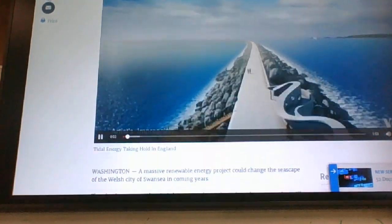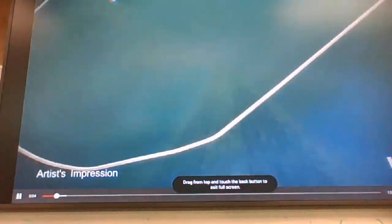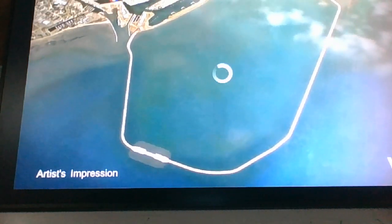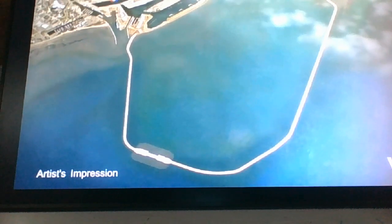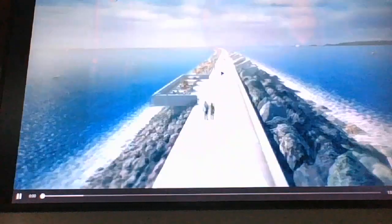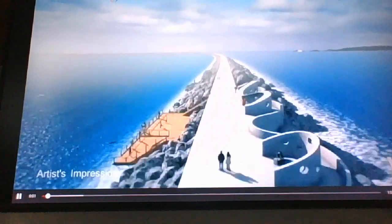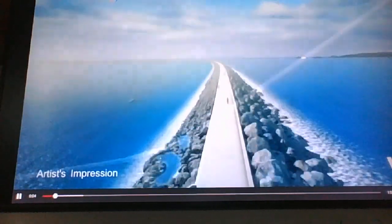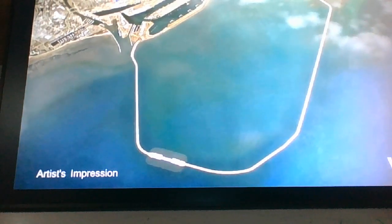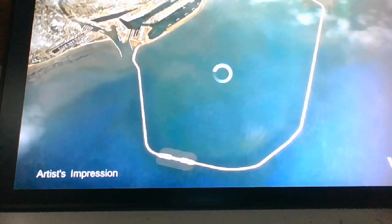The 9.5-kilometer horseshoe would literally ring the harbor of Swansea. Once in place, the huge tides on the English coast will be spinning turbines and creating huge amounts of energy. The 9.5-kilometer horseshoe would literally ring the harbor of Swansea. Once in place, the huge tides on the English coast will be spinning turbines and creating huge amounts of energy.